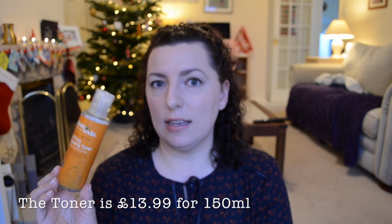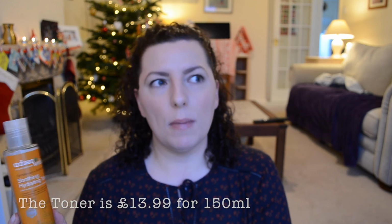The toners that I've tried, I've got the rose one, and this is the sandalwood one. They smell amazing. They are quite strongly perfumed, but it's not to the point where it's really bad. They're just beautiful toners, and I am really fussy when it comes to toners. I interchange using both of them. Neither of them have actually run out yet, so that's good.